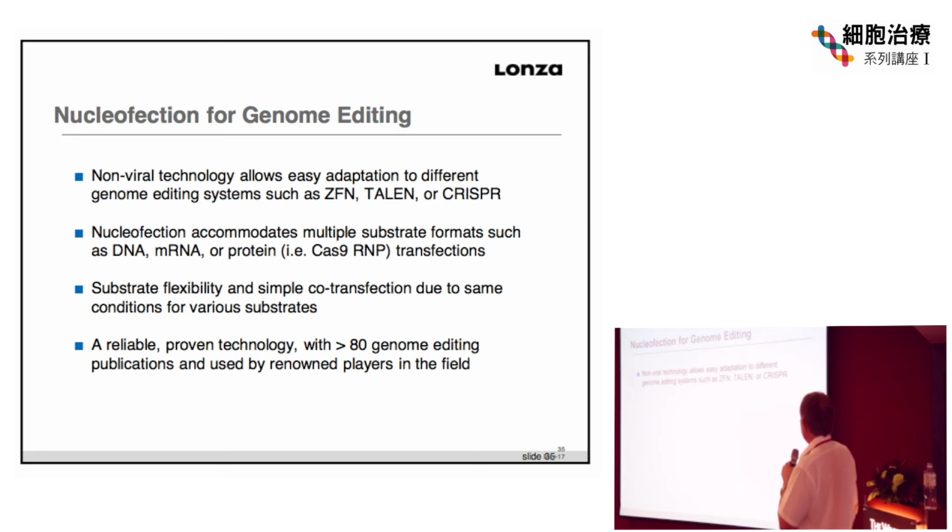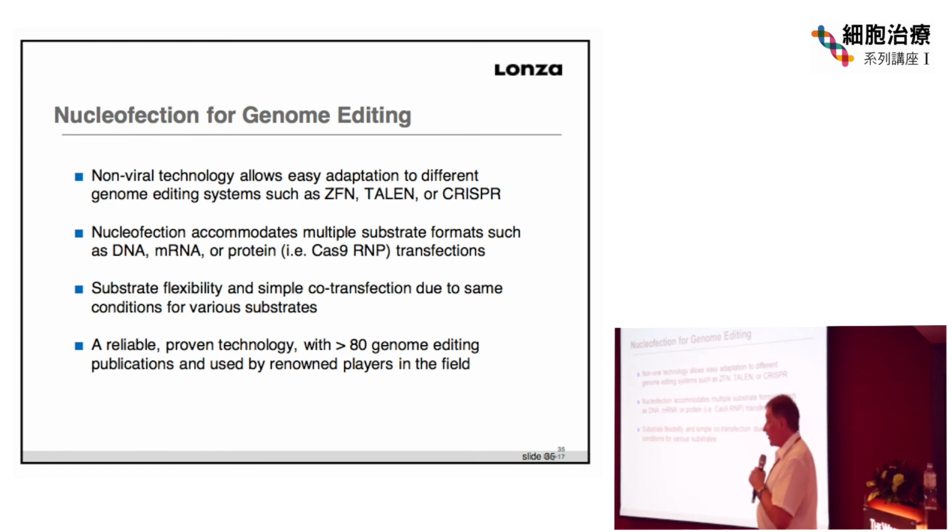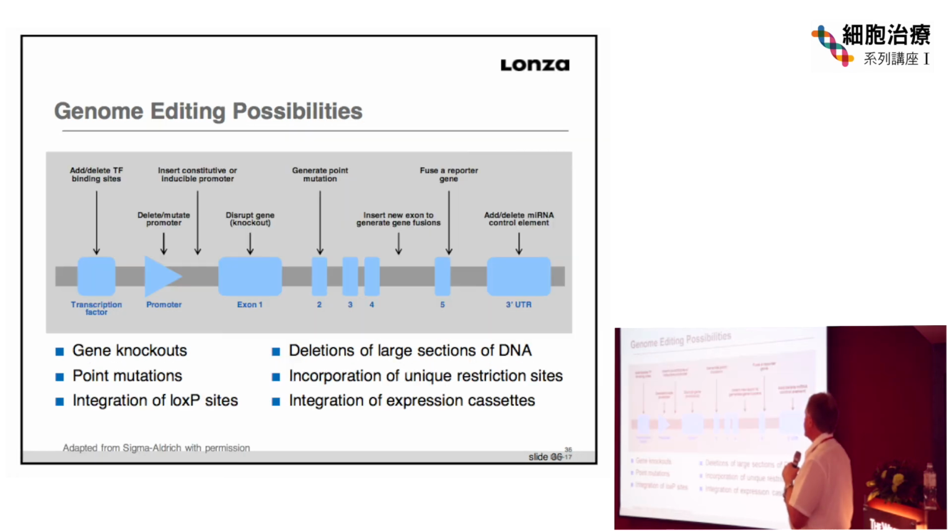As a non-viral technology, it allows easy adaptation to different genome editing systems like zinc finger, TALEN, or CRISPR. We can take multiple substrate types, such as DNA, mRNA, or protein, for these transfections. We have the substrate flexibility and simple co-transfection using the same conditions for all these different substrates. And it's a reliable, proven technology. There's over 80 genome editing publications out, peer-reviewed publications by well-known people in the industry. So it's a very powerful technology.